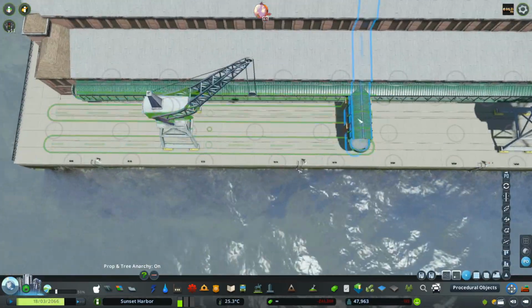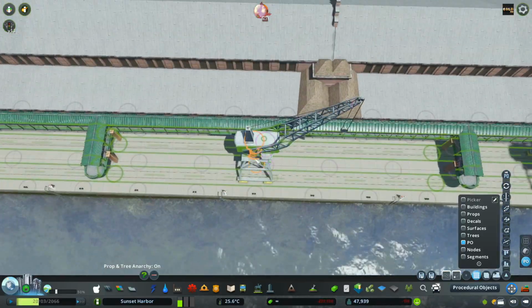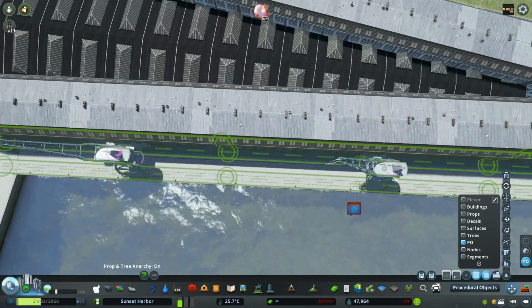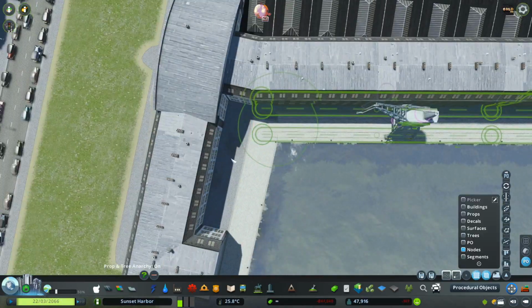Aside from that, you basically already saw like the most important things in the construction and in the development of that harbor, or of that passenger docks.